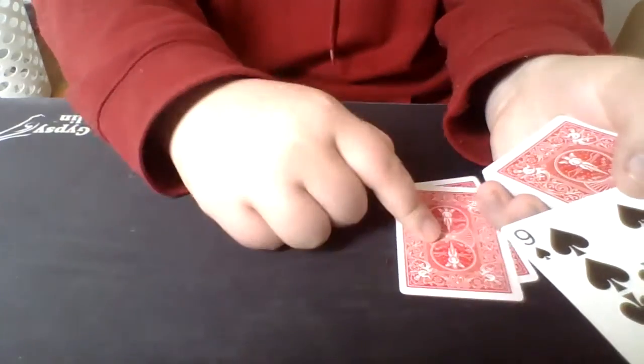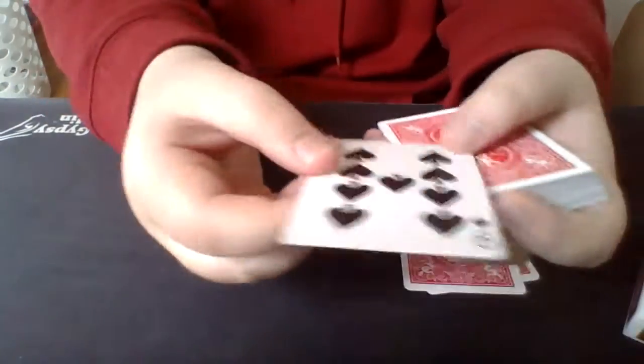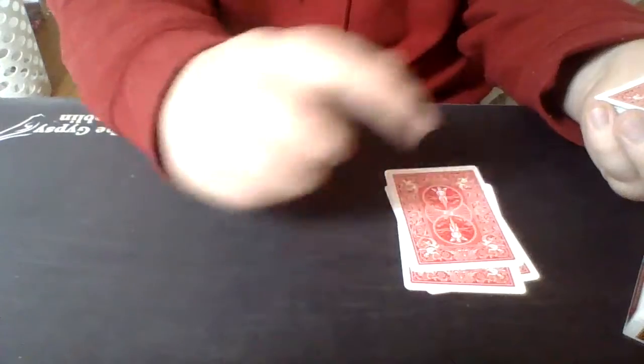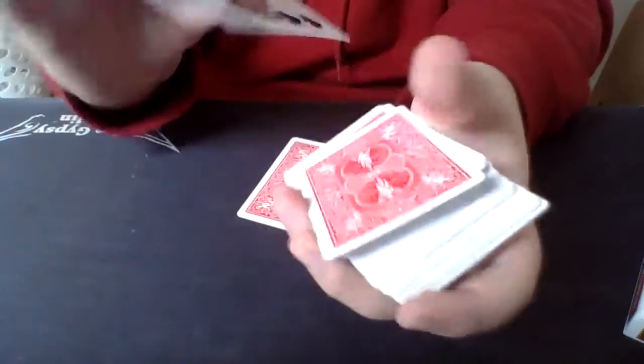The first person named 9. The second person named 3. We dealt to a 3. We got a 9. That is a coincidence. Put this third card on top of the packet. Pick these up and put them on top. Not messing it up like I did.